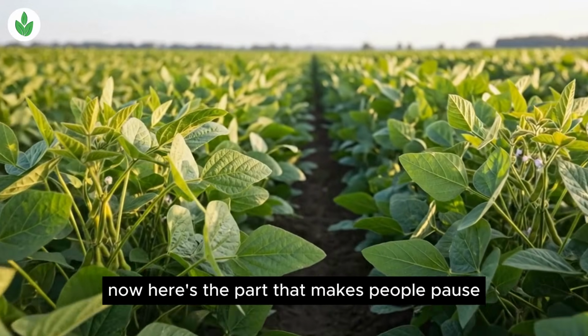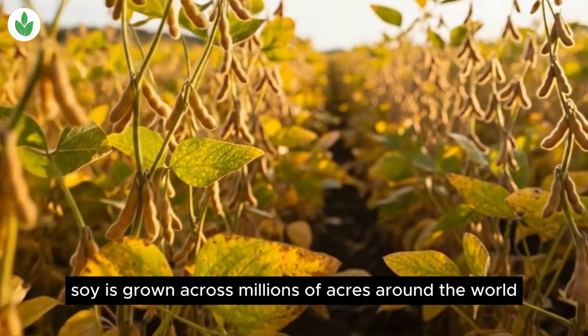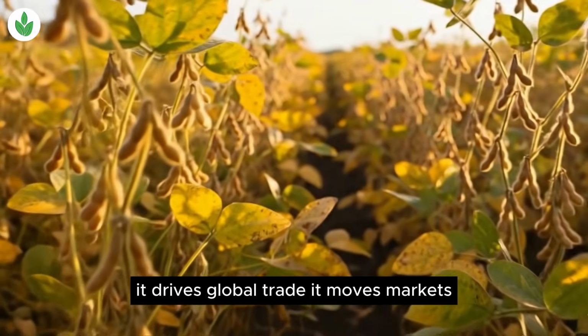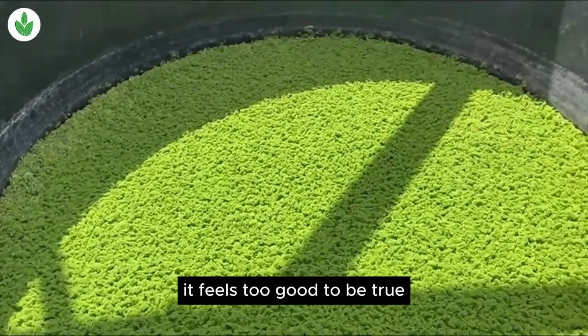Now here's the part that makes people pause. Per acre, azolla can produce more usable protein than soybeans. Soy is grown across millions of acres around the world. It drives global trade, it moves markets, and yet this tiny water plant can compete with it in protein output while growing in a shallow pond. It feels too good to be true.